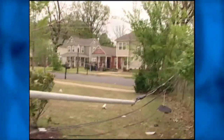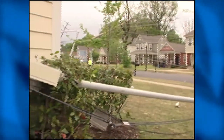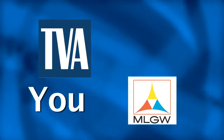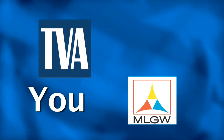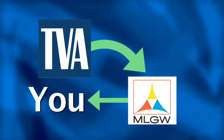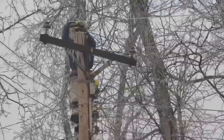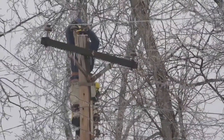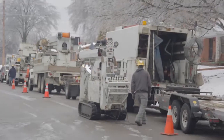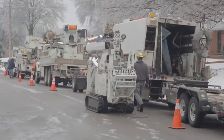Repairs will now be made to individual service lines, such as individual residences. The order in which repairs are made follows the line of progression electricity takes as it comes from TVA to MLGW and finally to you. As you can see, power restoration is a complicated process, but we at MLGW do our best to restore your services as quickly as possible using all of the resources at our disposal.